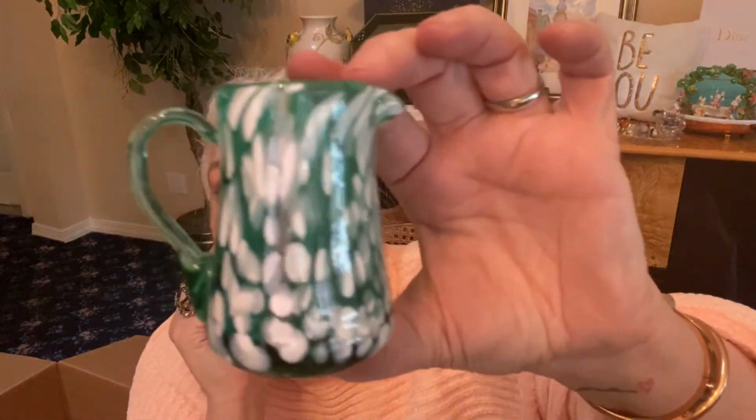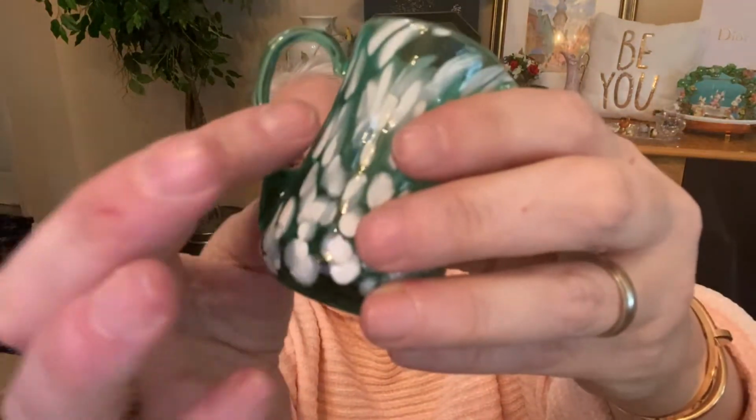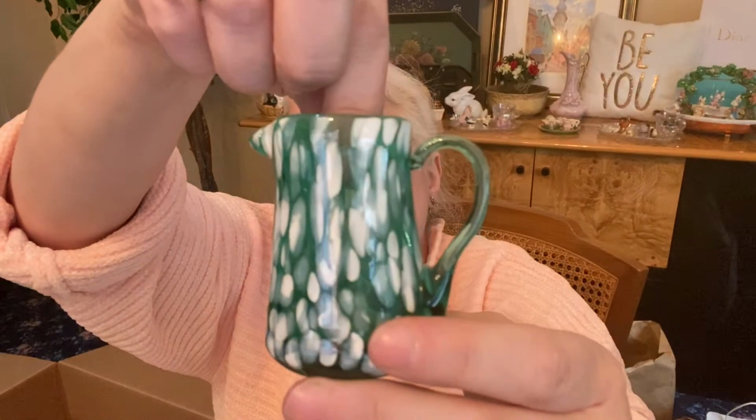Oh, how beautiful is this one? It's green and it's painted on. This is hand blown. There must have been something here because something is sharp. Yeah, it's chipped right here. You see that? Right there, it's chipped, but it's still pretty. On a shelf, you can't really see it.